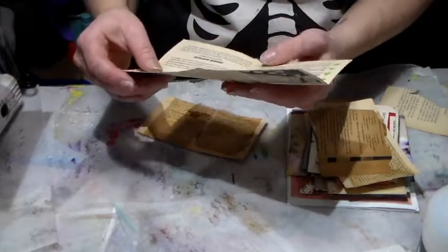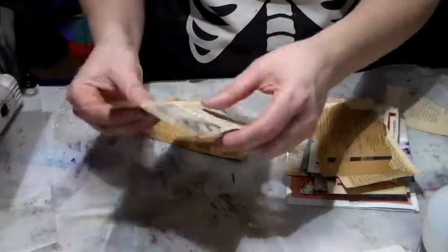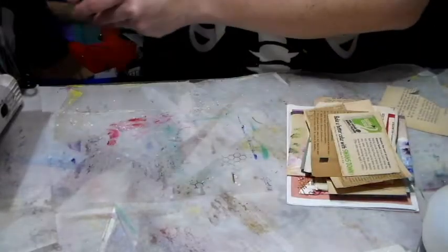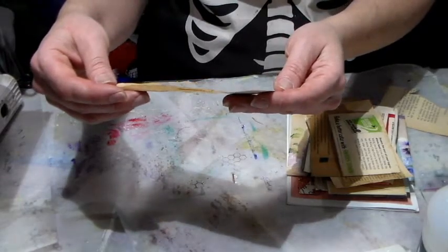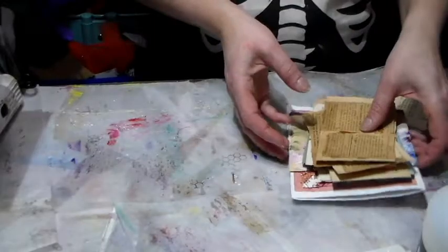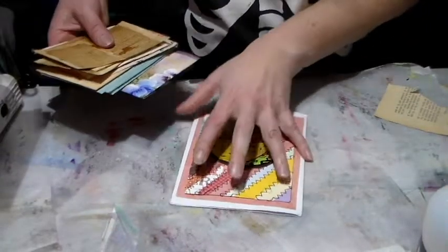And here's another cool little recipe book. Well, folder. And there's some little bits. Gingerbread waffles. Oh my god, that must be good. Wow. So thank you so much, Elaine. Thank you for the inspiration as well. I'm gonna have to try this out.